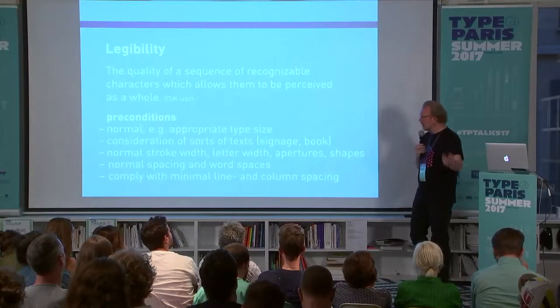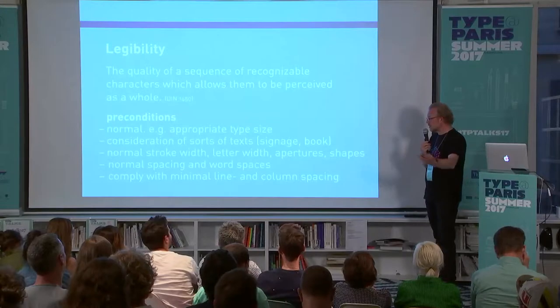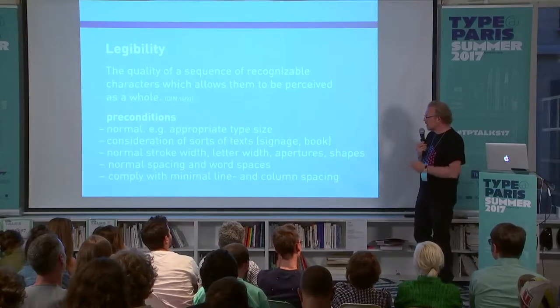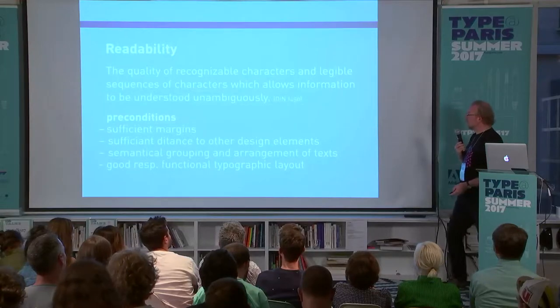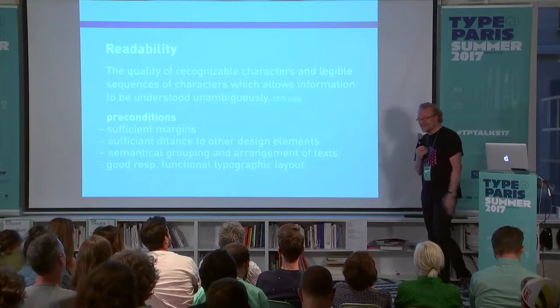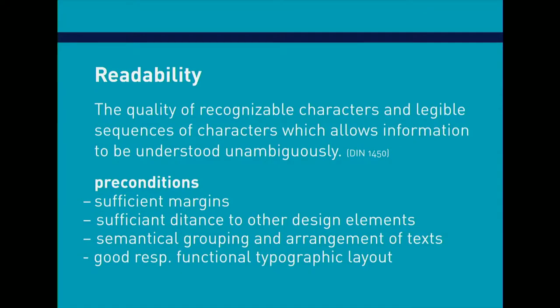So it also takes into consideration things that are around the letters. And then we will get to readability. That's the quality of recognizable characters and legible sequences of characters, which allows information to be understood unambiguously. Then we talk about readability. So we need sufficient margins. We need sufficient distance to other design elements.